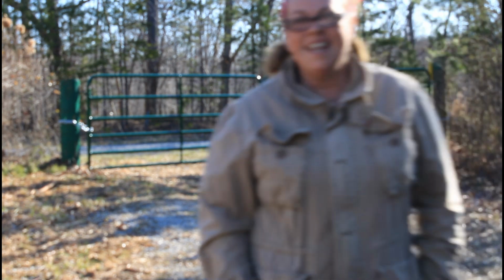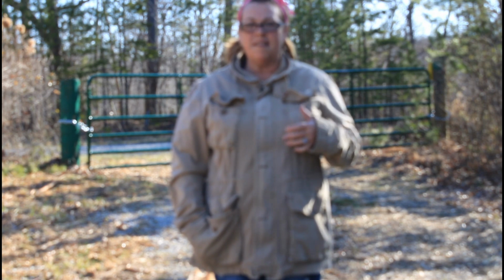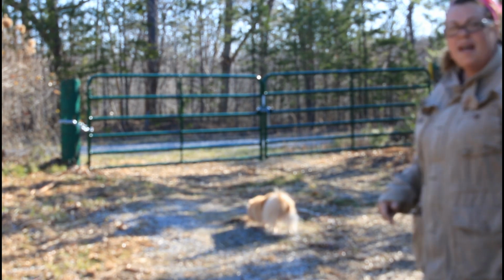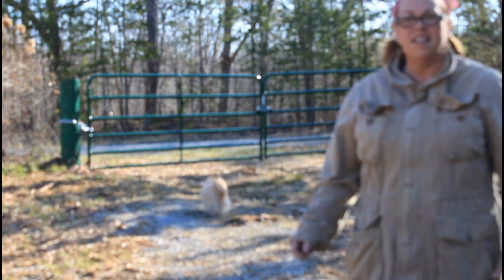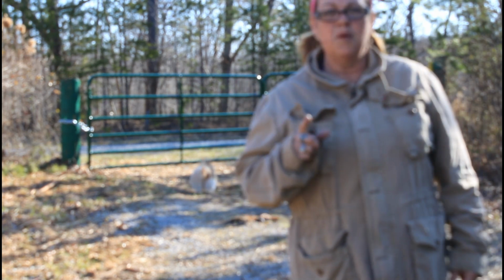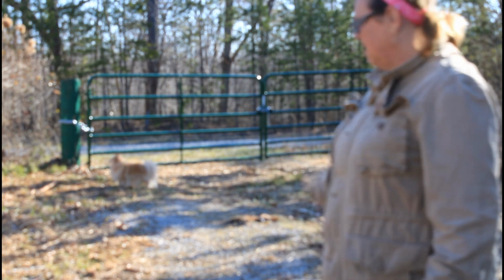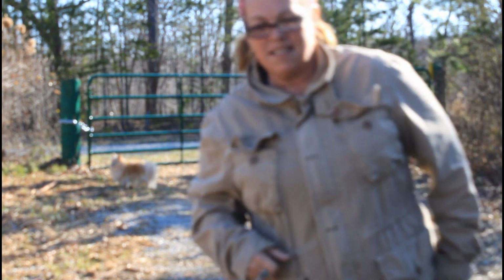Good morning, everybody. So I just wanted to do an update today on all our progress here at the farm. First of all, Dave got us some gates installed at one end of our property, so that will keep people out, hopefully. He put big chains and locks on there, so yeah, that's done. We have one more gate to install at the main entrance, but this is our back gate entrance where we can bring in truckloads of stuff, whatever. So that's one project done.